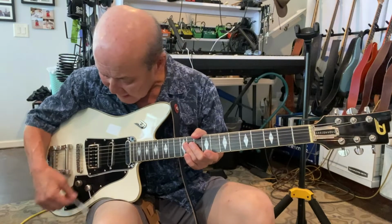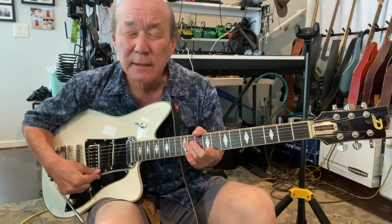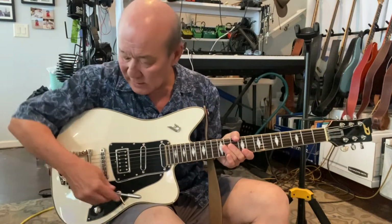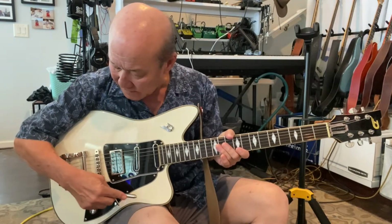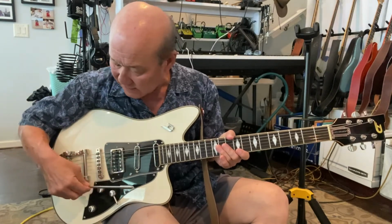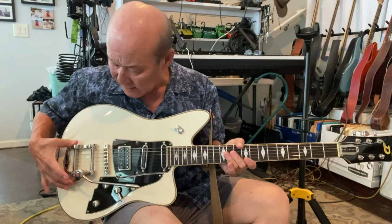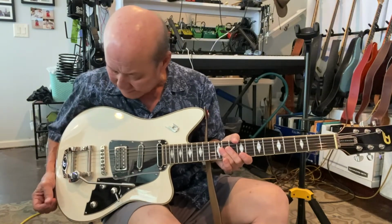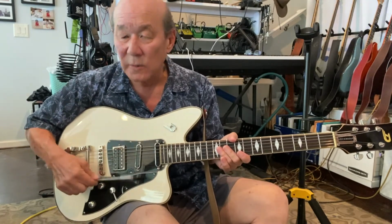There isn't any plastic on it. I think the pickup guards are acrylic. I'm not really a whammy bar guy, you know. I don't do a lot of dive bombing, but the tremolo arm just feels great. All metal, again, no plastic. Duesenberg's apparently figured out some way to keep it in tune, even when we're really cranking on it. But it just feels like something that's really well thought out.